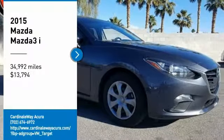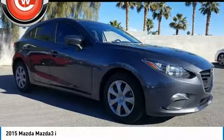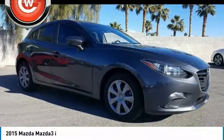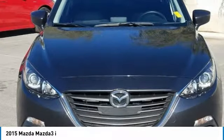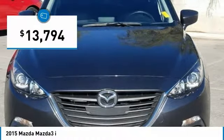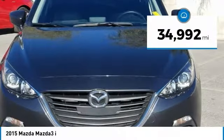Make a great choice today with the 2015 Mazda 3. The Mazda 3 meets your vehicle wants and needs. Powerful and economical, technologically savvy, and boasting top safety features, the Mazda 3 is the total package and is priced below $15,000. This vehicle has less than 35,000 miles.